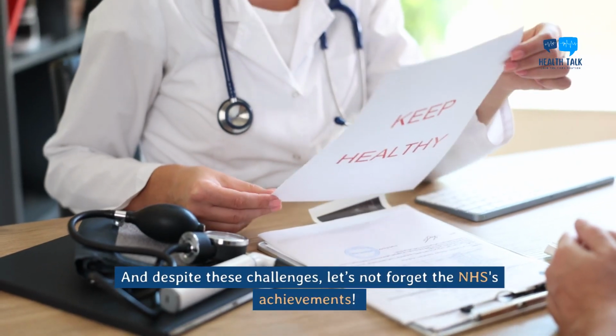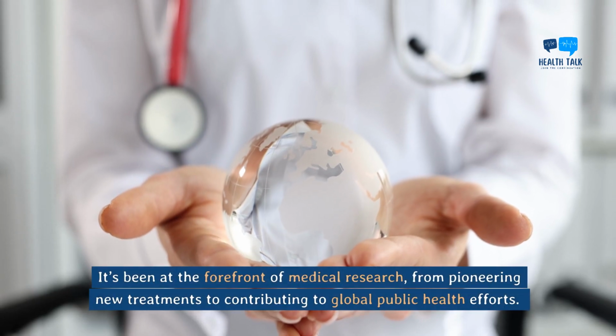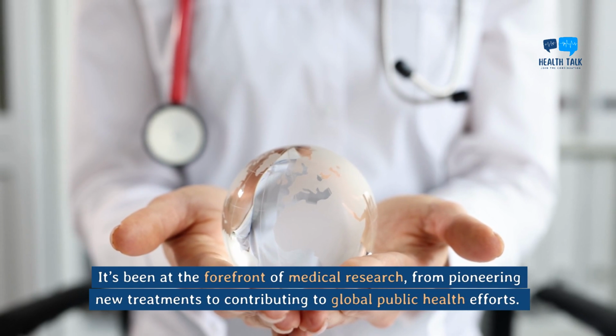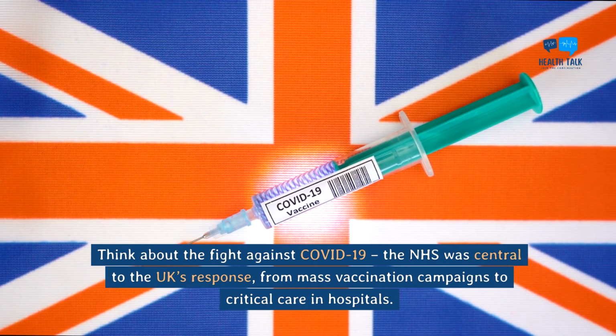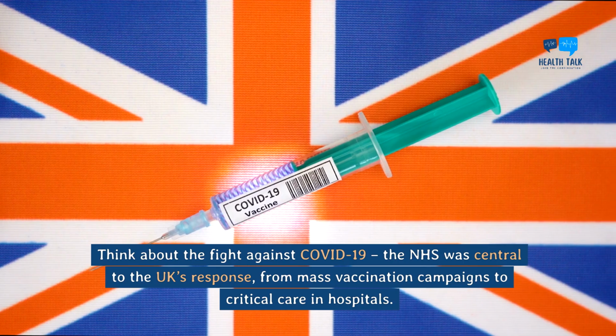And despite these challenges, let's not forget the NHS's achievements. It's been at the forefront of medical research, from pioneering new treatments to contributing to global public health efforts. Think about the fight against COVID-19. The NHS was central to the UK's response, from mass vaccination campaigns to critical care in hospitals.